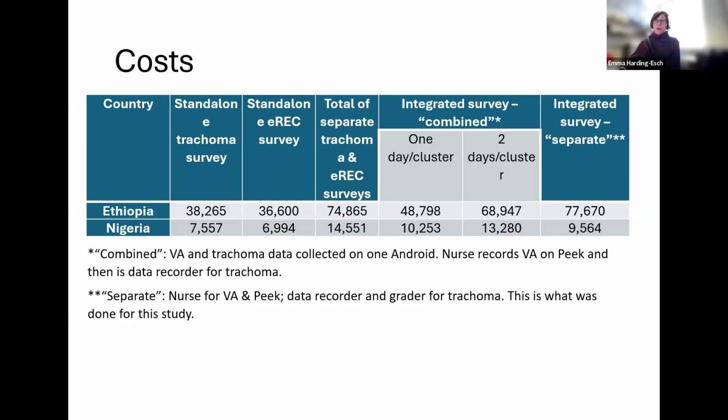And then if it's possible to survey 1 cluster per day, which is the standard trachoma method, the combined approach has the overall cost saving of an extra day of field work per cluster. And then for the separate approach, although there's an extra team member, the survey costs less because it's possible to do the field work for both trachoma and eREC in 1 day, and the training cost is reduced because the 2 different data recorders can be trained in parallel, cutting a day off the training agenda.